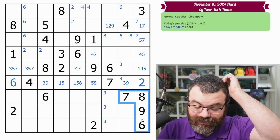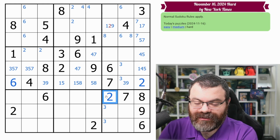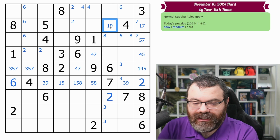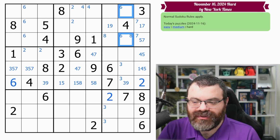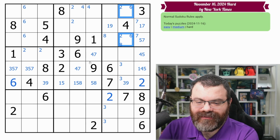In fact, this is... Right, we have these two 2s looking in, if we were to look at this band here. So that 2 does look up. In fact, we have two 2s looking up here. That puts a 2 in one of these two. Notice we do now have the 2s and 6s overlapping, like we had this 4, 7.